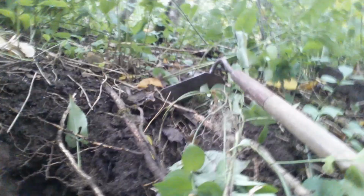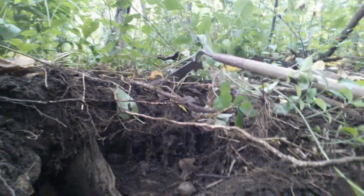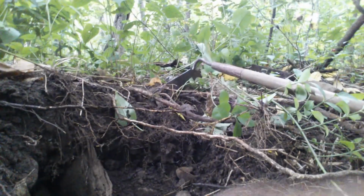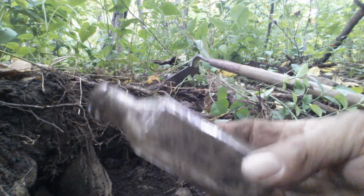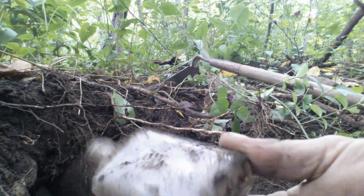You look down in the hole, like those stones, like it's hollow down there. So I said whatever is down there is probably broken, which is sad. And another bottle popped out of the dirt pile when I was showing you that.